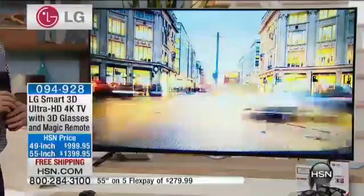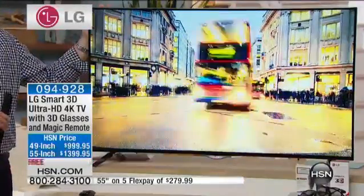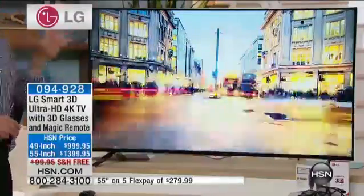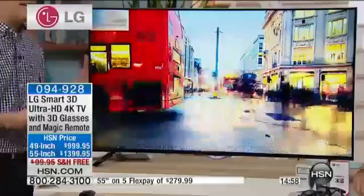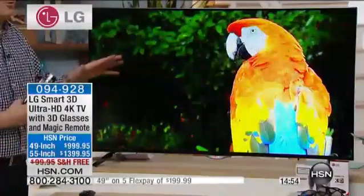Have you ever bought a big TV and tried to get it home? I mean, what do you need, like a van? You don't want to put it in the back of a truck. Right, it's not going to fit in a trunk. I mean, the thing is, it takes up a lot of size, and this is that TV that's going to fit in your living room. It's going to fit. This is your go-to TV that everyone's going to love.